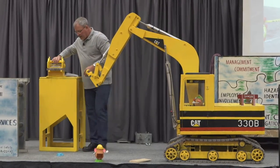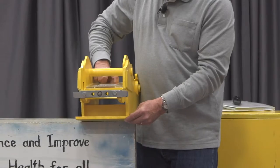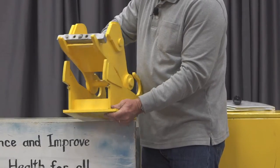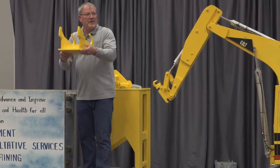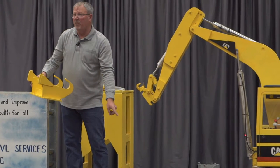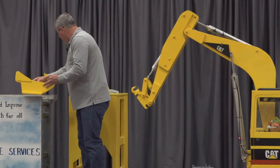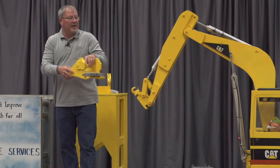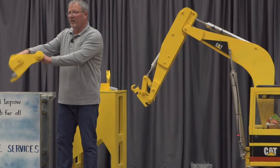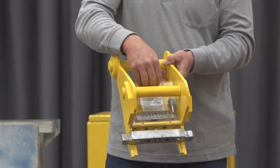And the quick coupler is pretty straightforward. It has a wedge that moves in and out. And let me open it up. This piece is permanently mounted to the top of the breaker or the bucket or whatever it is that you've got that you want to be quick changed. And this is permanently attached to the boom in two places, like so, so that it'll move up and down with the boom. Now, this originally should have had a metal cover over the workings.